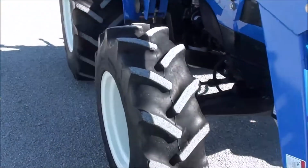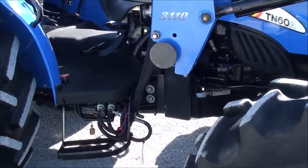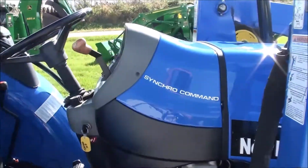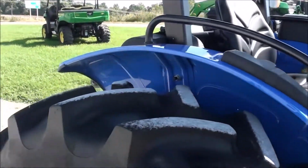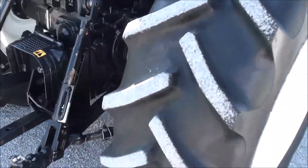If you're looking for an inexpensive four-wheel drive loader tractor, this is a pretty nice fit. Has 57 horsepower, and the engine is also prior to all the Tier 4 emissions. Goodyear tires are in excellent condition, front and back.